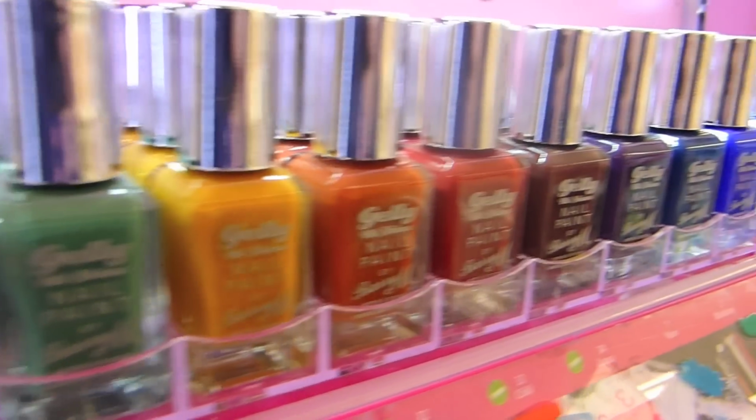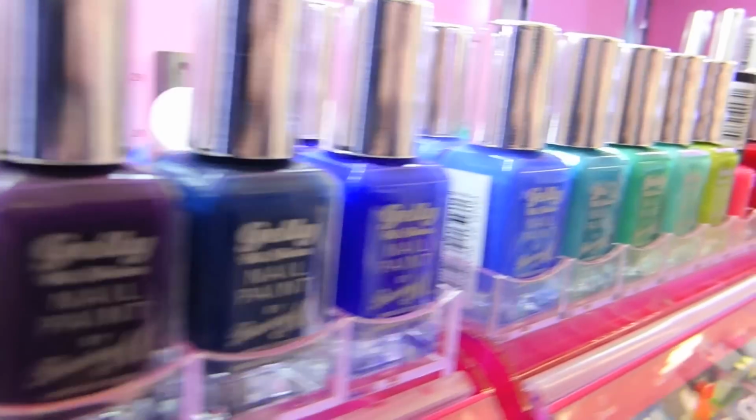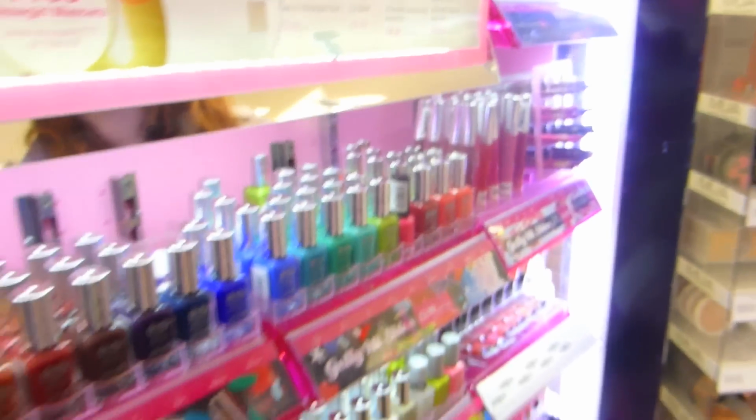Right, so it's absolutely chucking it down here. It's horrible. So this is what I have to put up with every time we come in Superdrug. It's not every time. Pretty much.